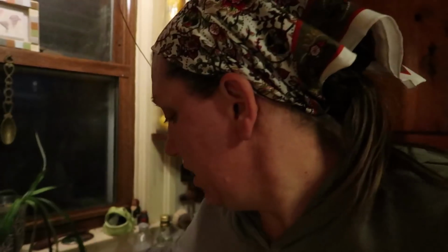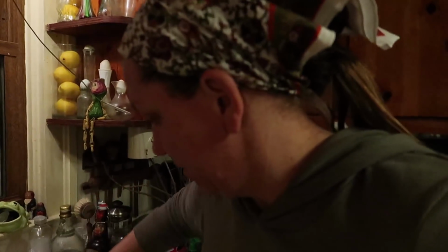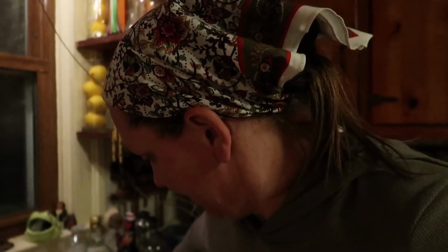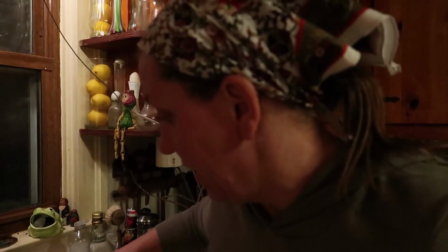So I use kale. I don't normally use carrots, so you can skip that. And I use potatoes. So I'm going to cut up some organic potatoes. Next year they'll be my homegrown potatoes, hopefully. And I'm going to add the potatoes and the carrots to the soup first. Let them cook a little bit.